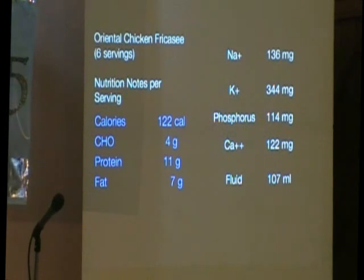So if you are a 50 kilogram individual, that would be about 0.6 times 50, that's about 15. So it is still within your requirement, because that is per serving, the computation.